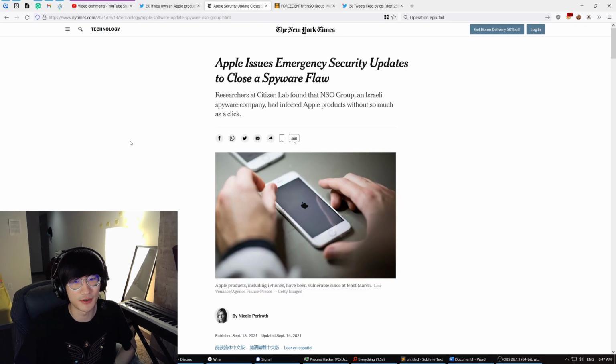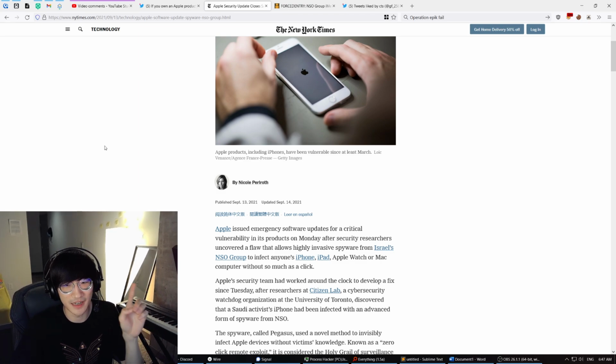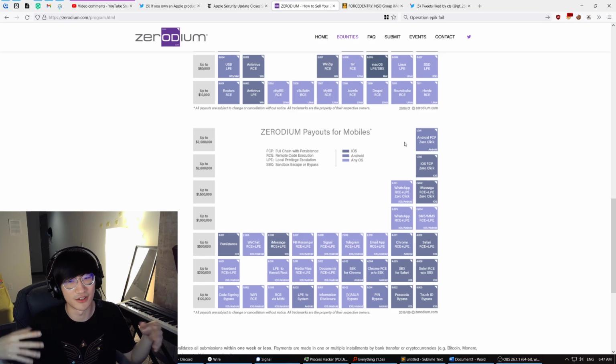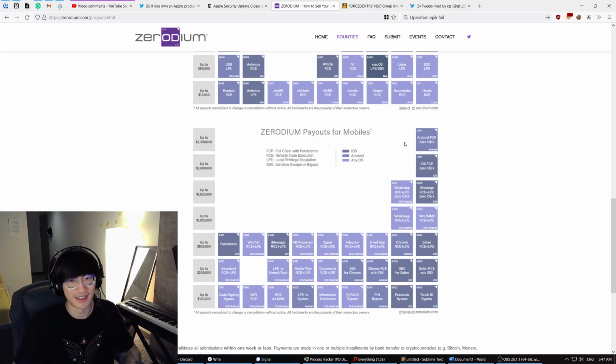We don't want to have these zero click vulnerabilities out there in the wild for people to exploit. Very, very bad kind of bug. These are the most dangerous, the most powerful, and the most expensive bugs on the market. If you go to Zerodium's website, to their payout schedule, bounty. Here we go. Android full chain with persistence or iOS full chain with persistence, they're like millions of dollars. So very expensive, very powerful. This is everyone's favorite. So that's why Apple really wants to squash this bug. So they patch it. They're really motivated to patch this bug.